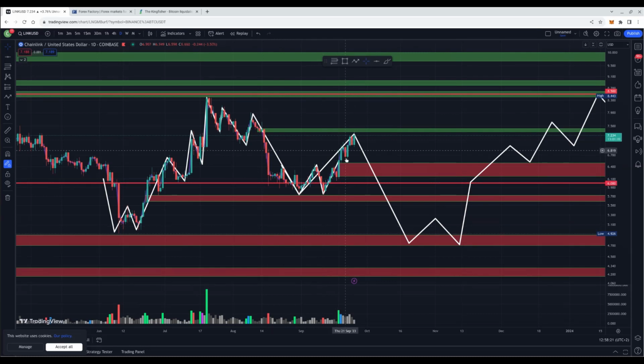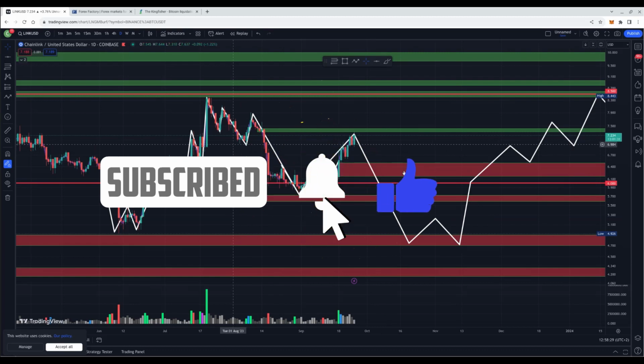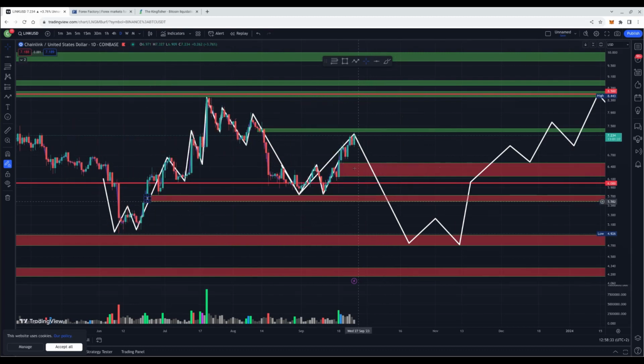So we could see a markup phase up to $8.5 again, and to invalidate this structure, when or if we do that, we're going to have another look at Chainlink. But until then, we're conforming to the market maker structure. I'm expecting another leg to the downside, possibly down to 5.6 or to 4.7 if Bitcoin goes down to the 20k region. So make of this what you want.